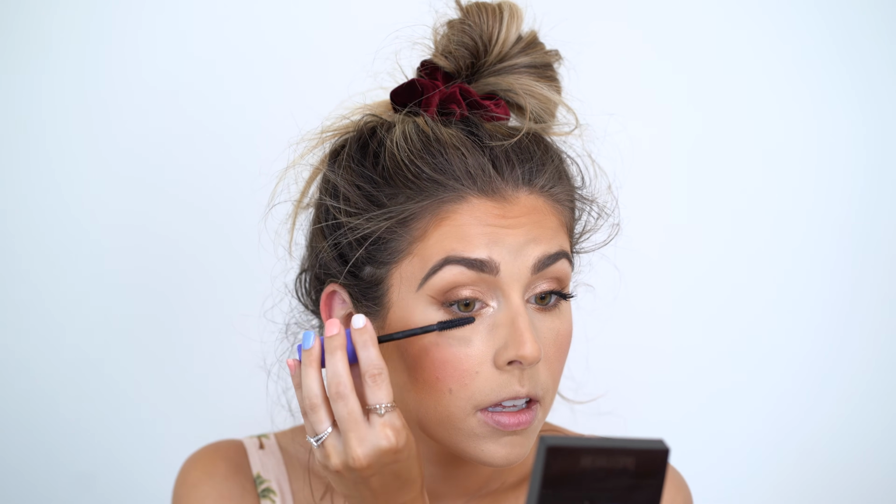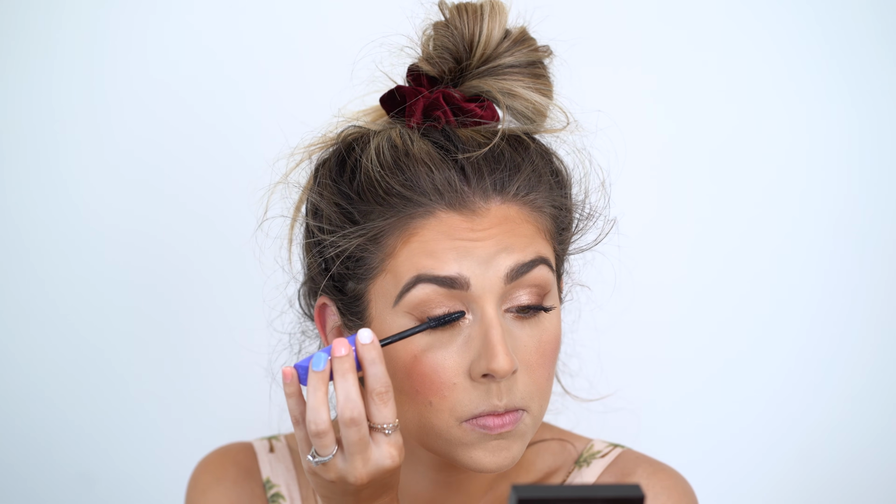which can be nice. It's not always my fave, just because if it's too wet, it will clump the lashes together, and I do not like that. I like a lot of volume, and I want them to do their own thing. I don't want it to look like I have, you know, 3 lashes or little spider legs.